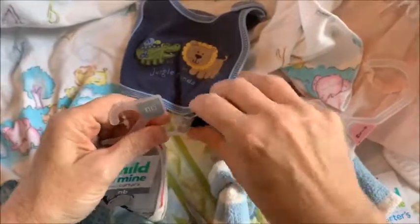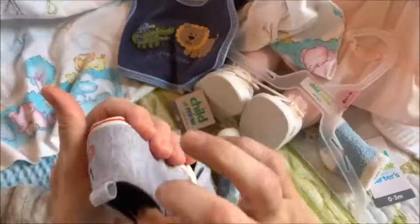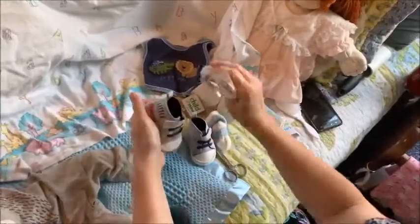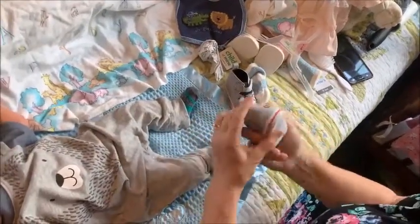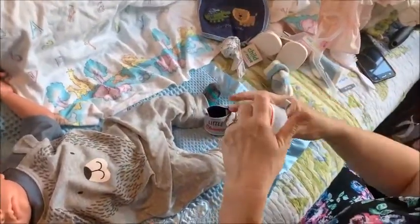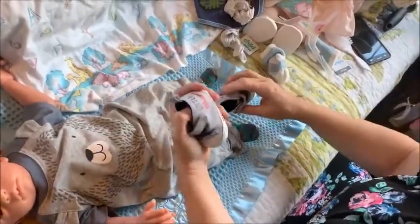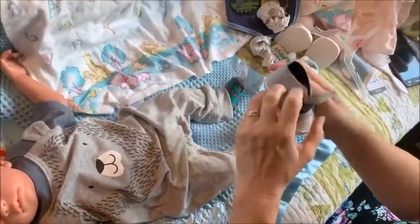Oh my goodness, look at those cute little newborn shoes. They probably have little paper stuff in them. Yep, better take that out, that won't work too well. But I love these. I thought they matched really well with this outfit. I think they're like little baseball shoes. Let's get that on him. Oh, so sweet. Aren't those the cutest little tiny high tops?